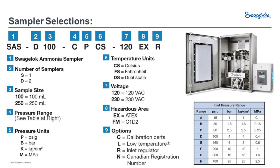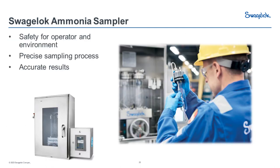And this is a part numbered structure. I won't go through it with you, but there's a lot of different selections. We talked about the number of samplers, the number of samples, the sample size, and different pressure units, temperature units, different options, voltages, hazardous area requirements, et cetera. But overall, a lot of different options to really be able to customize this for your specific need in your specific region.